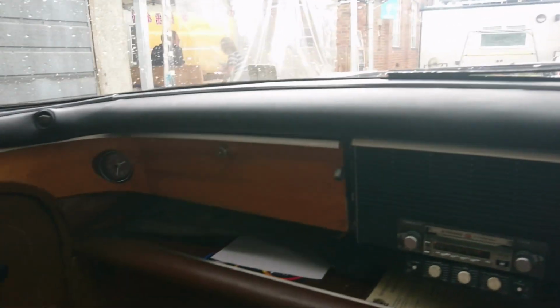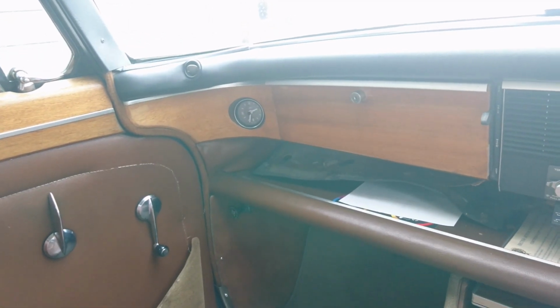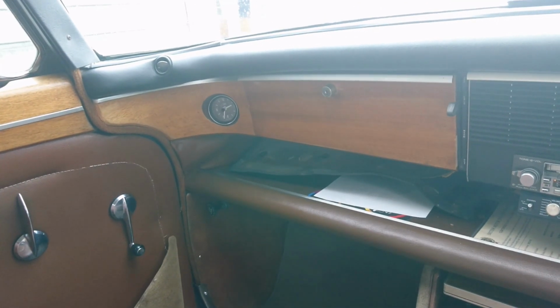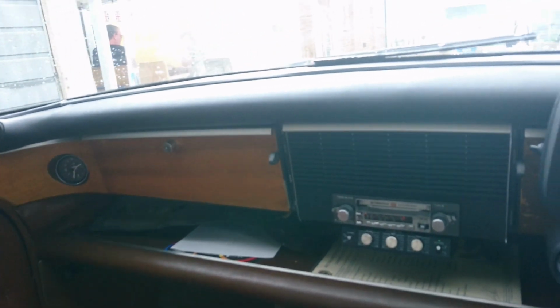And over there is the clock, which yeah, it's not the most useful place for it. Presume if you had one of these cars, you might have someone to tell you that that was the time. You'd have somebody just sitting there telling you the time, which would be handy, I suppose.